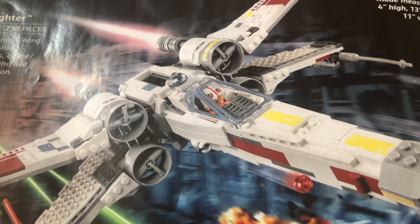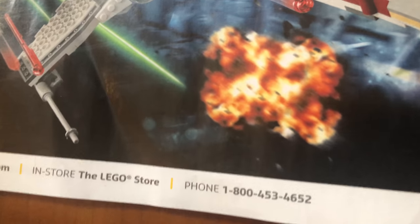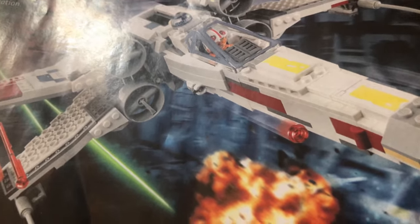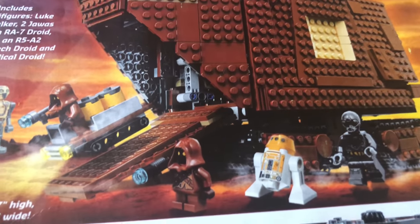I'm not sure I'll buy it, because I already have X-Wings. And you get two other minifigures in it. So yeah. Wait, I don't know what this thing's here for. Cool. Okay. This one, I'm not buying. I don't care. I'm never going to buy this set.